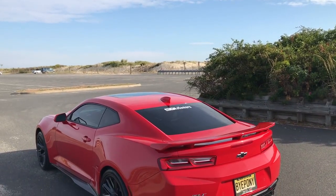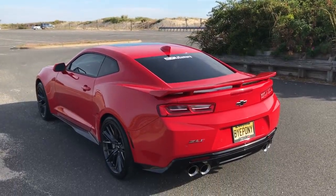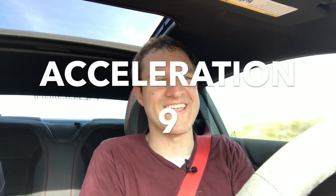Starting with the weekend categories and styling, the ZL1 is nice enough, but the latest Camaro isn't necessarily beautiful, more blocky and retro, and it gets a 6 out of 10. Next up is acceleration. The ZL1 does 0 to 60 in 3.4 seconds, and it's hard to believe, but that means a Camaro gets a 9 out of 10.